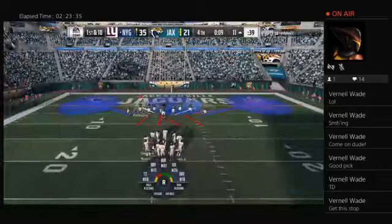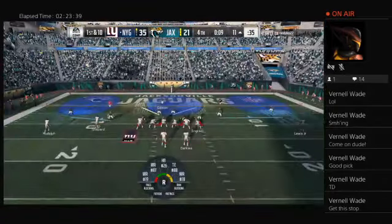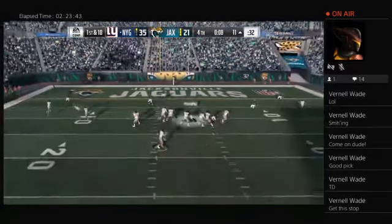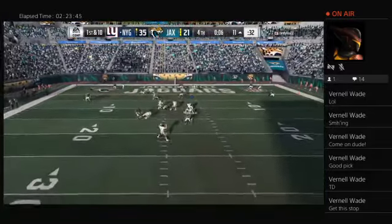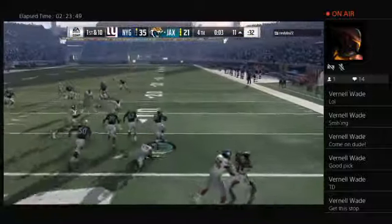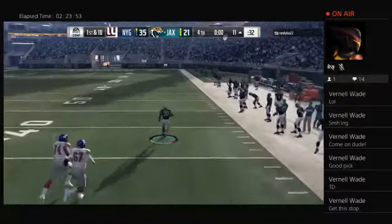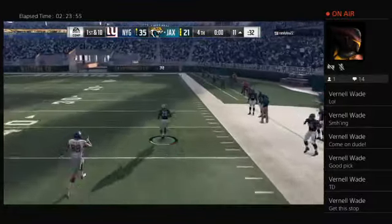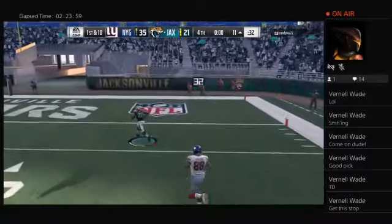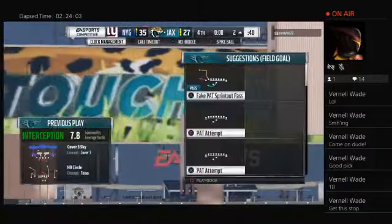Red zone opportunity. Manning going to throw here. And this is going to be intercepted. Picked up by Jalen Ramsey. He's got the lane, and there he goes. He's at the 40, the 20, 10. And he will take this one home. It's a touchdown.